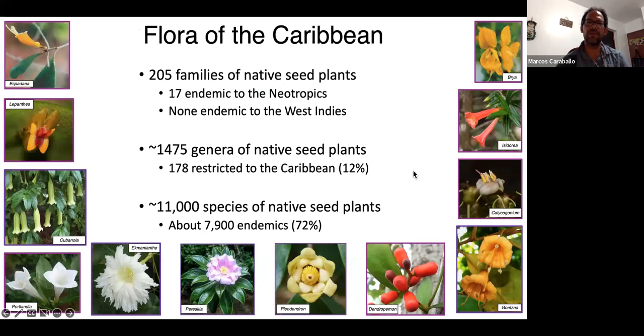There are about 205 families of native seed plants, including 17 endemic to the Neotropics. But so far, none of the families are endemic to the West Indies. There are close to 1,500 genera of native plants, of which 178 are restricted to the Caribbean. And there are about 11,000 species of native seed plants, of which about 72% are endemic.